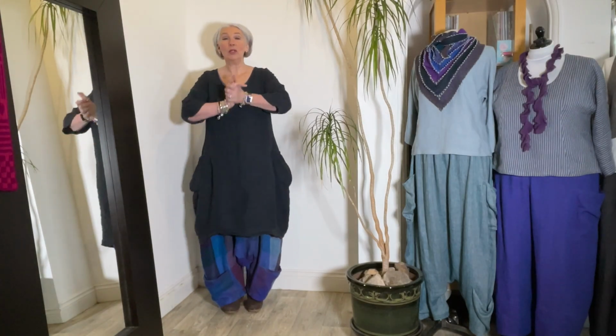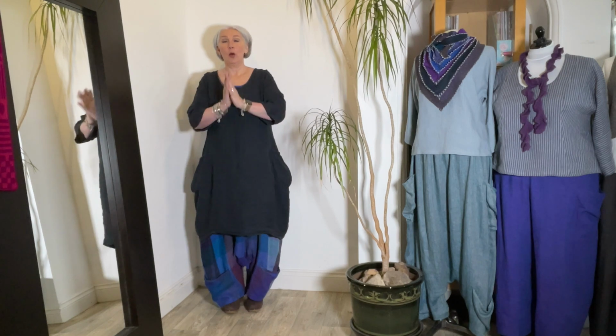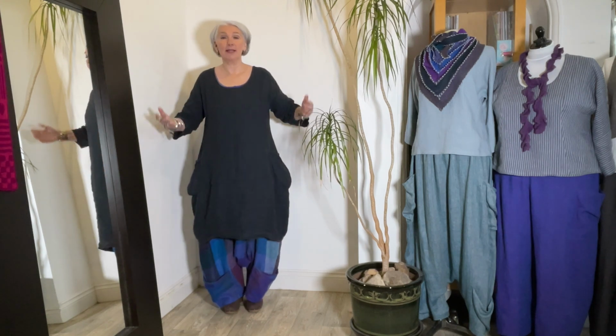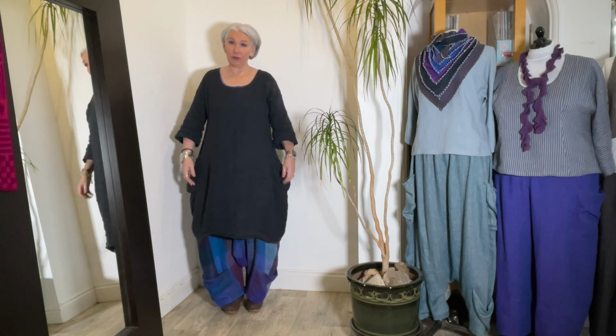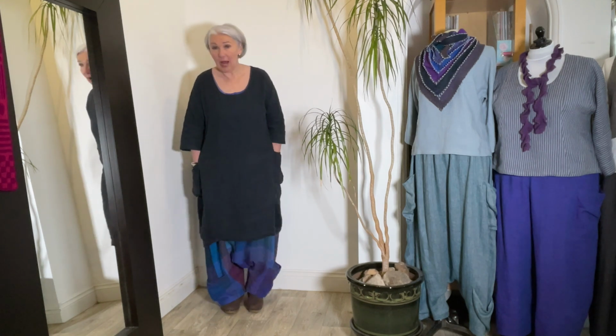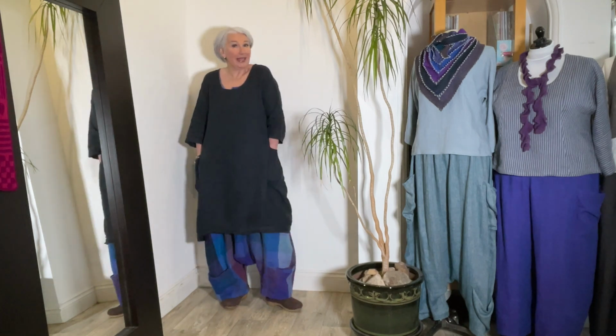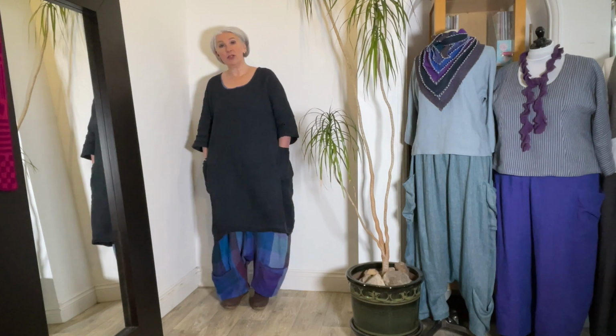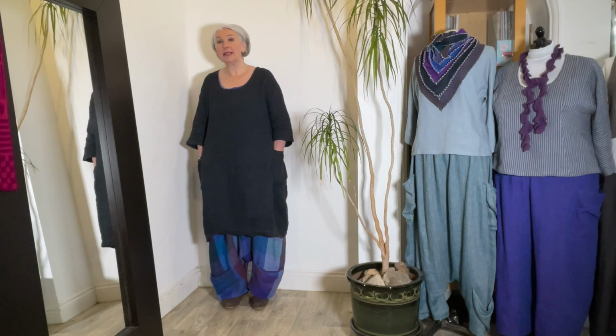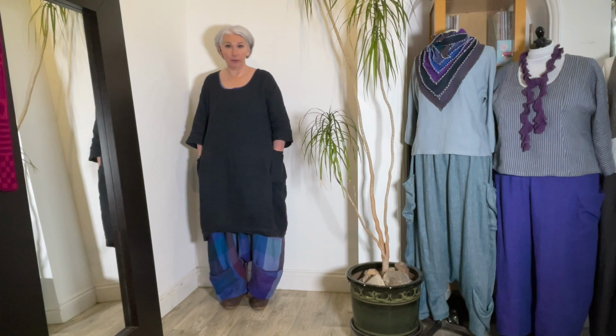So alterations, modifications and proportions is what today's Layercake section of the podcast is about. I will first tell you what I'm wearing and then talk about alterations, especially talking about Layercakes that are too big or too small on you.